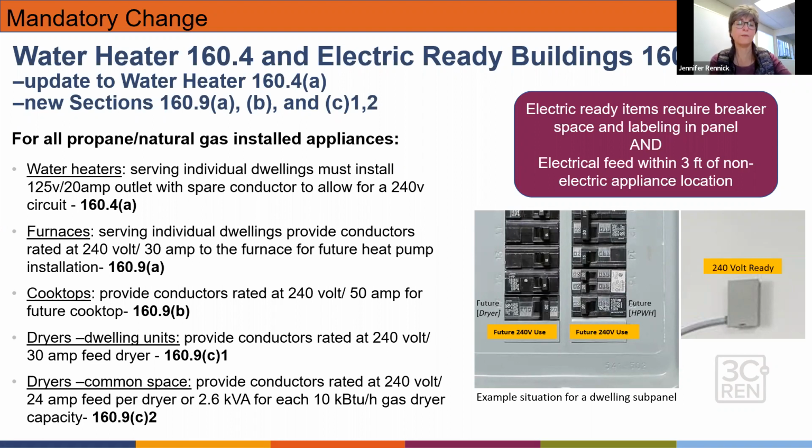And now under the multifamily code, it's just clarified that for furnaces serving the individual dwelling units, similar requirements, so that could be swapped out in the future for a heat pump. And that if you have gas cooktop, that you would also provide for 50 amp circuit, 240 volt for future electric or induction cooktop. Same kind of requirements for dryers that serve individual dwelling units, and for the dryers, if they're gas, that serve your common space.